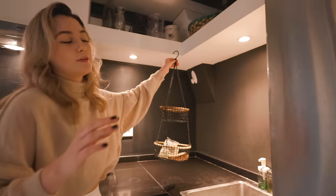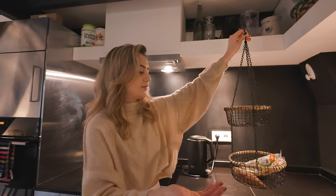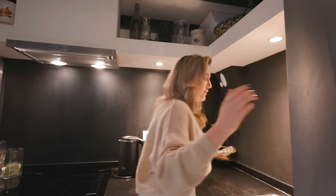It took me a long time to find the right command strips to hold it up. Usually there's more vegetables in here. We've got a sweet potato and some thyme, I don't know. Super cute though. I put apples and lemons in there.